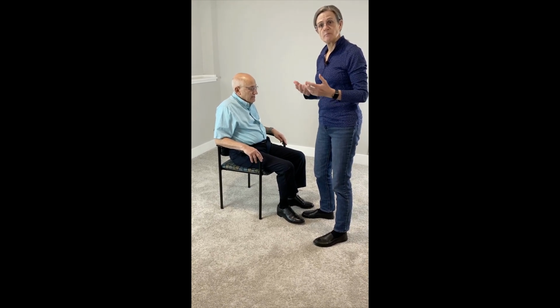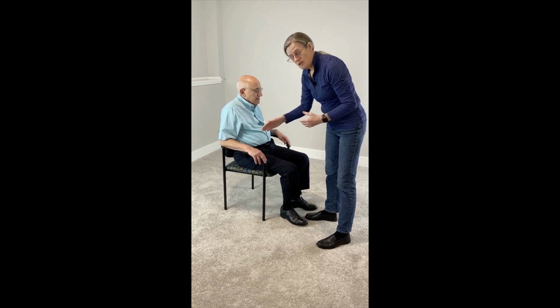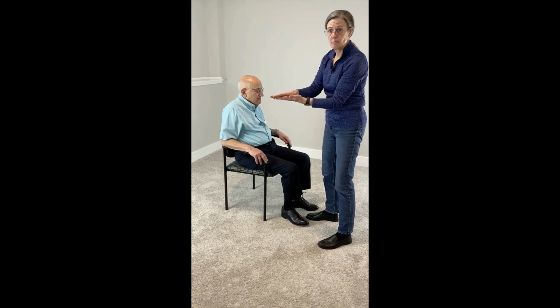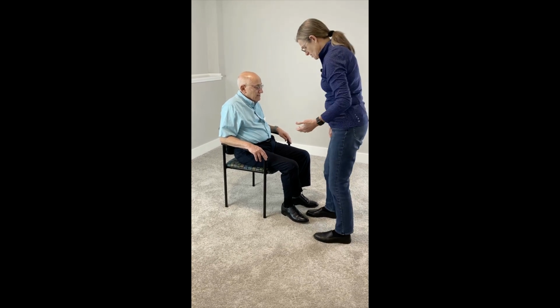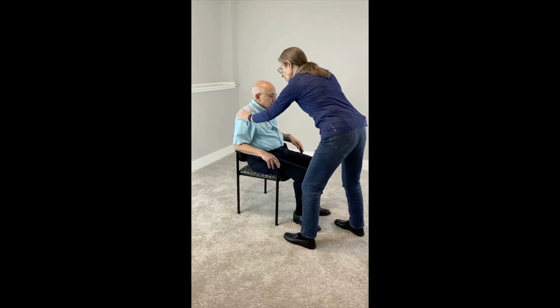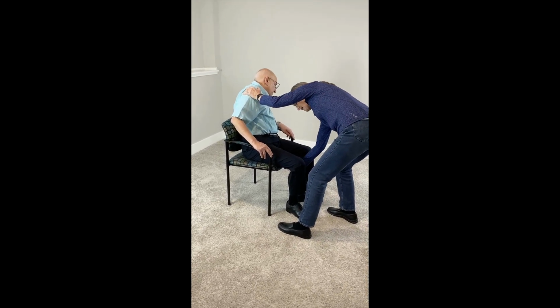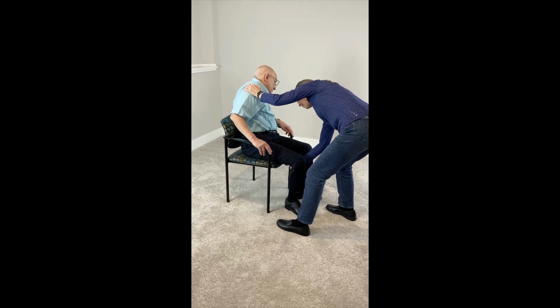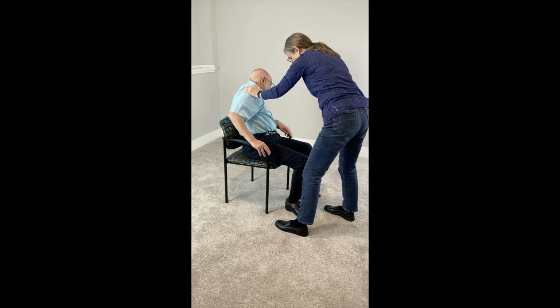One method of helping somebody scoot is to help them shift their weight off of their buttocks on the one side to reduce the friction between their buttocks and the chair to allow them to scoot easier. So this is what you can do. Again, your feet are going to be a bit staggered. You're going to help shift the weight to the one side, and then I'm going to get my hand behind the knee and I'm going to pull on it like that. So that helps slide the buttocks forward.